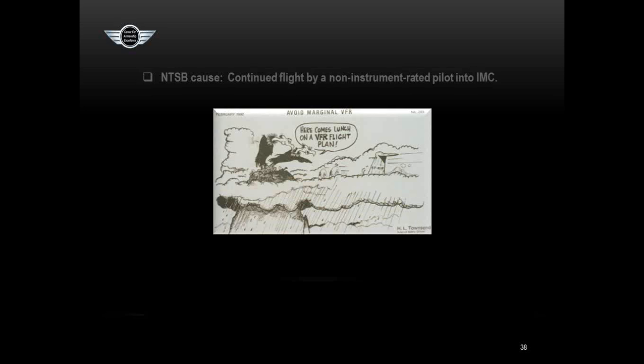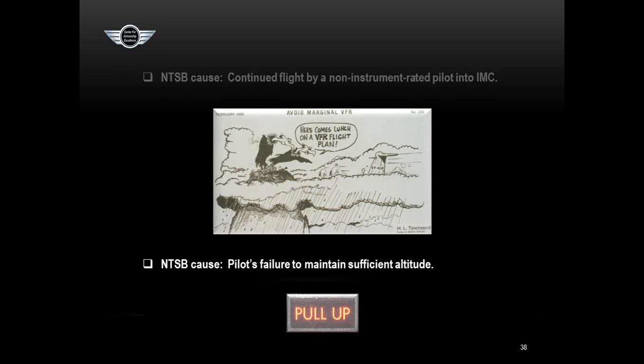The NTSB cause that they issued was continued flight by a non-instrument-rated pilot into IMC. And we've been hearing that for a long time. There are hundreds of accidents due to this every year, but it keeps happening over and over again. And I think this cartoon says it all. The NTSB cause also said, pilot's failure to maintain sufficient altitude. Well, okay, obviously hit the trees.